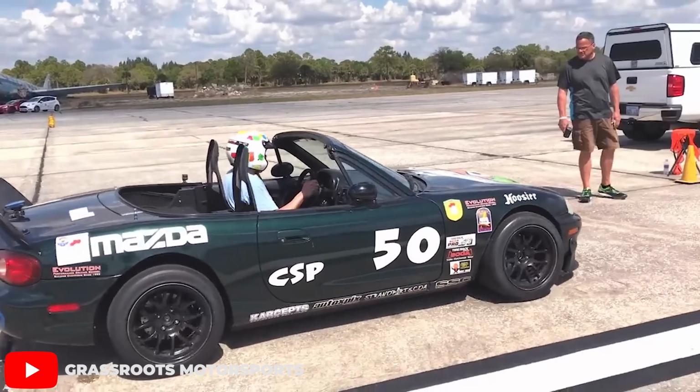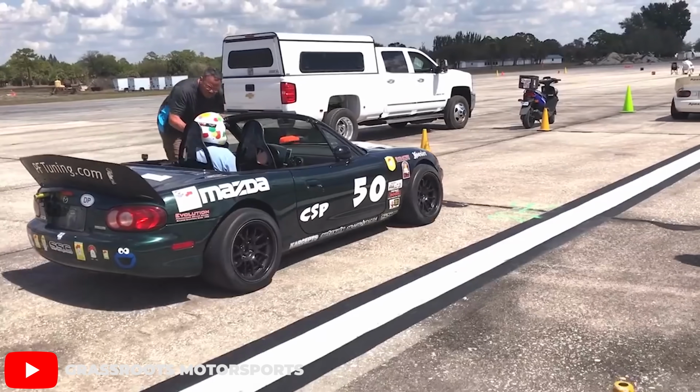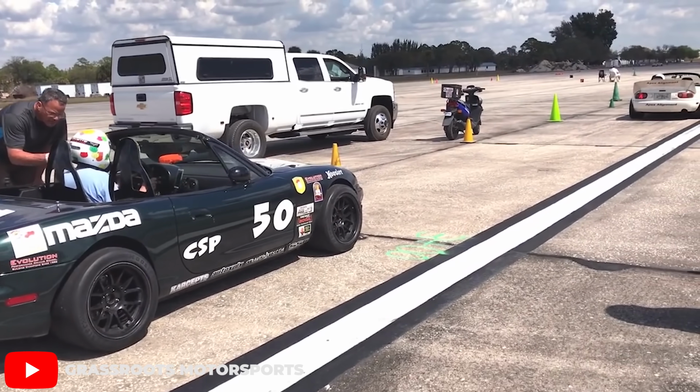So what makes the Mazda Miata such a good car to build off of is not only that it's a rear-wheel drive car with a perfect weight distribution, but that it's also super good for entry-level motorsports. So say if you want to get into autocross or even some drift events, they're a really good platform to start doing that with.